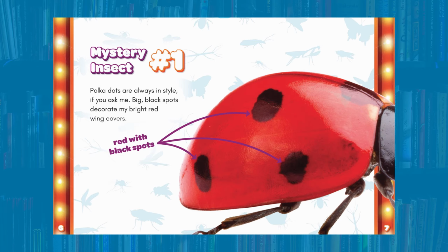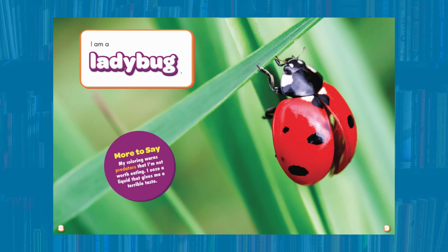Mystery insect number 1. Polka dots are always in style. If you ask me, big black spots decorate my bright red wing covers. What insect could this be? I am a ladybug. And then it gives us a little fact about it. It says, my coloring warns predators that I'm not worth eating. I ooze a liquid that gives me a terrible taste. Did you guess this one right?